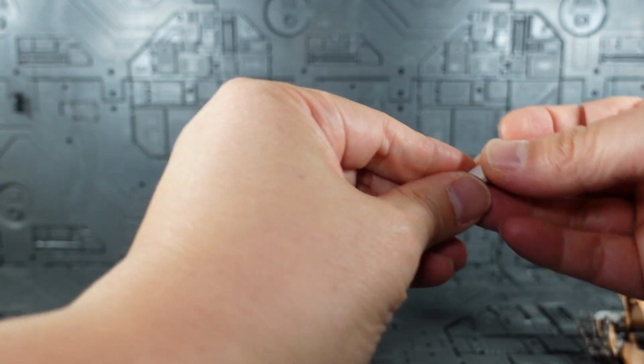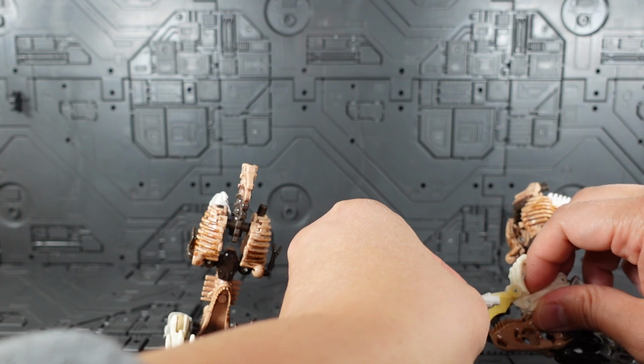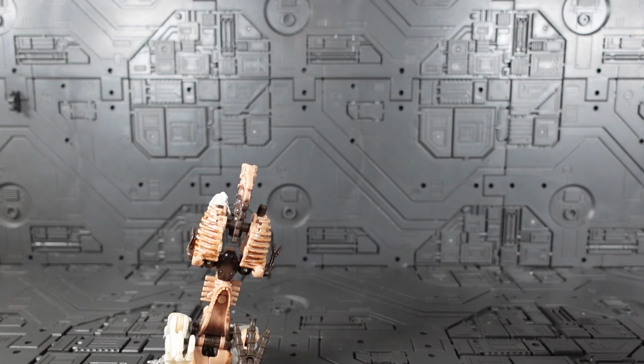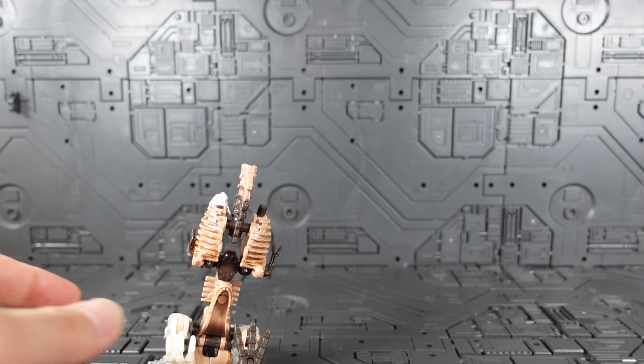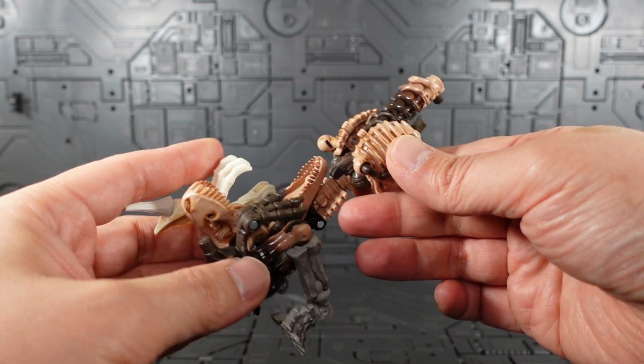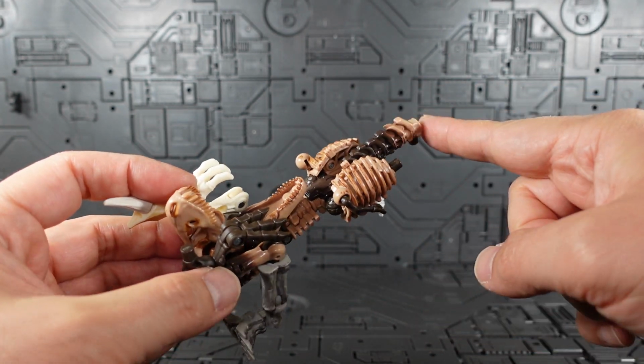Okay. Whoops. This fell out. Huh. Some of the paint chipped off. It's alright. Okay. So this is the leg. And the way the leg is made, so this is the thigh.